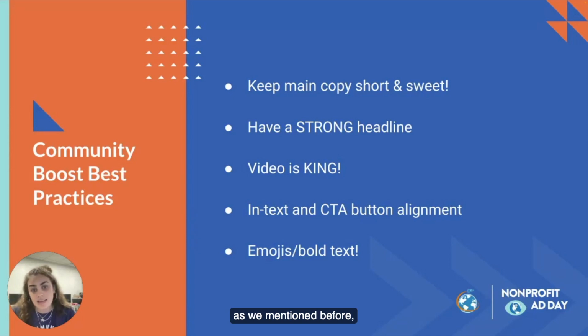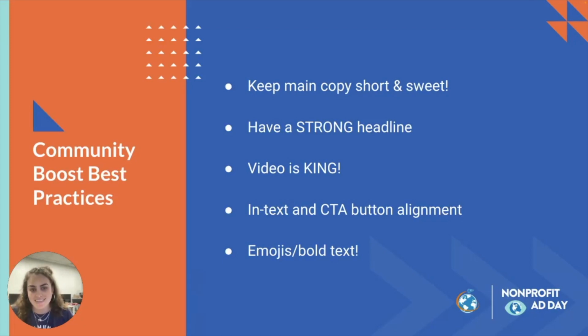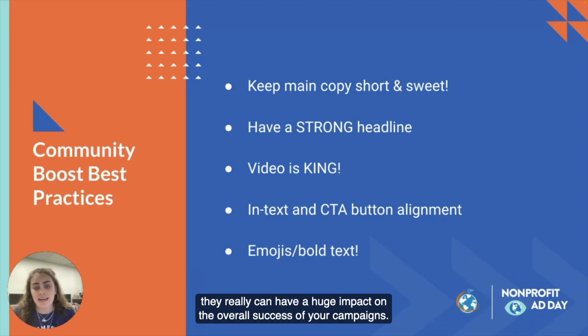The second, as we mentioned before, a headline is the second element your audience is looking at when an ad hits their feed. So keeping headlines to one line and not overflowing onto a second really helps keep your ad looking clean and provides a great way to pack a punch in a few short characters. So this is a great area where you can add in emojis. You can really throw in some color to your ad to make it more visually appealing and draw your audience in. Headlines to me were the most tricky element to master when it comes to creating strong ads. But once you get the hang of it, they really can have a huge impact on the overall success of your campaigns.